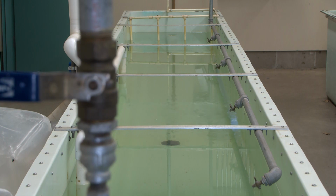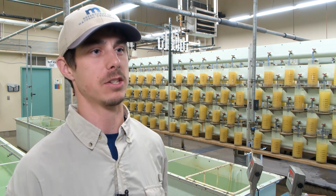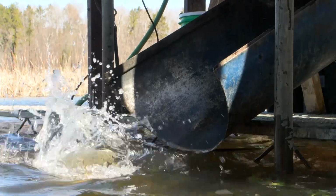Which is vitally important for the environment. Walleyes are a top predator, so in order to keep an ecosystem balanced, we need to kind of manage so that we have the appropriate or adequate number of top predators and forage species in any given lake.